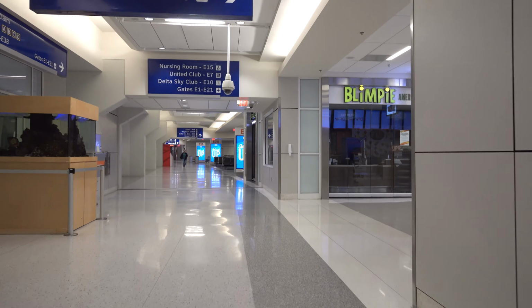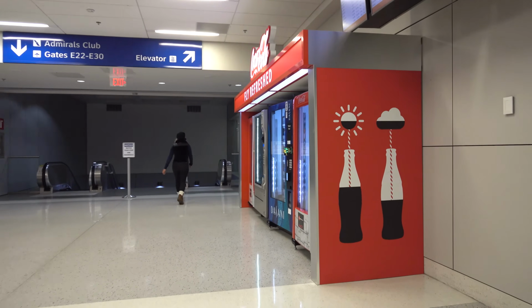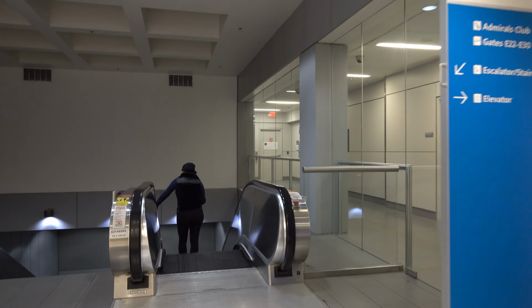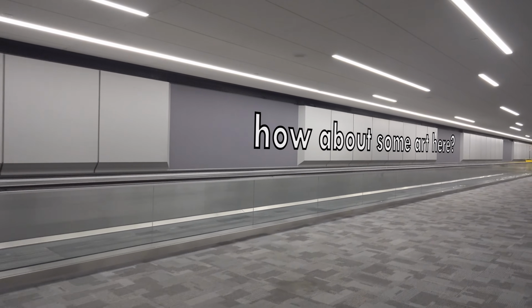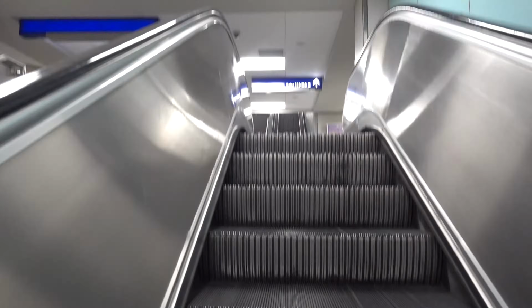The main Terminal E has 41 gates and operates flights for Delta, Alaska, and United. Face coverings are required to be worn at the airport. Wash your hands frequently with soap and water, and maintain 6 feet of distance from others whenever possible. Terminal E connects to its satellite via an underground walkway. This satellite concourse was renovated in 2019 by American Airlines.